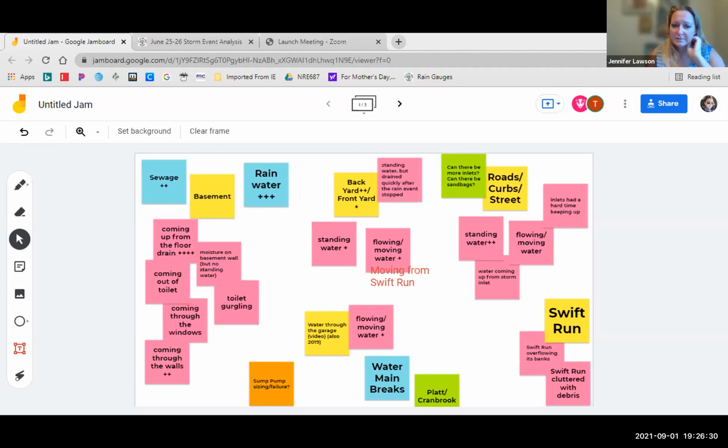And then some interesting comments about how water acted in the front yard and or backyard. A lot of comments about standing water. Also comments about standing water, but that it drained quickly after the rain events stopped. In many instances where there was moving water or flowing water in the front yard or backyard, it was Swift Run, or it was the area that is over Swift Run, which is underground in pipes.